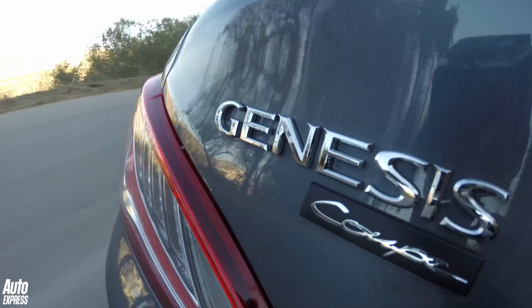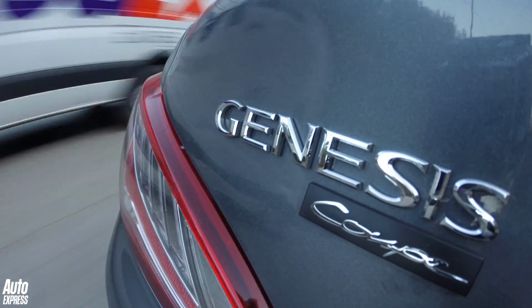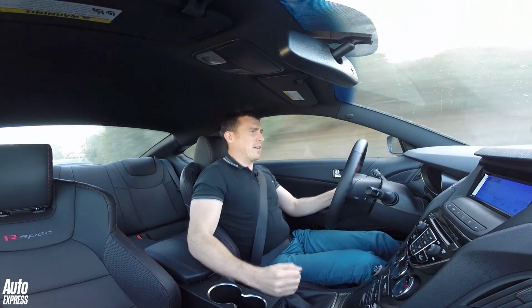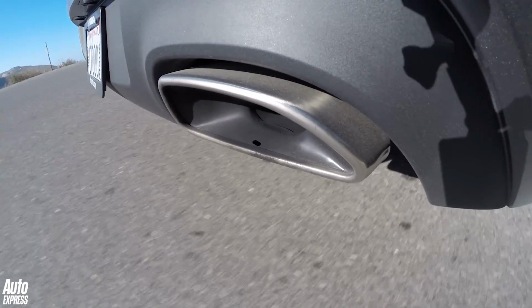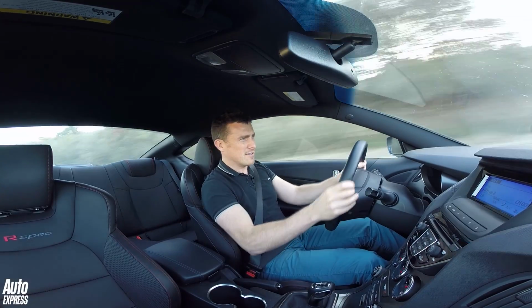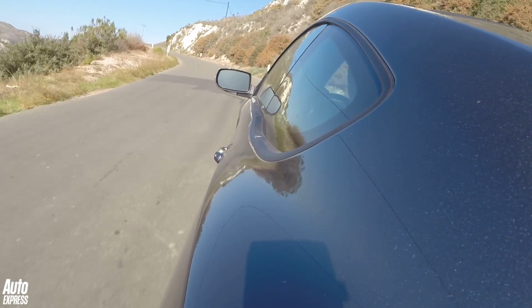And yeah, it really is nice to rev this engine. It's not rough like the V6 you get in a Nissan 370Z. It's nice and smooth. Let me just drop it down a few gears. There we go, it makes a nice noise. And you've actually got a sound box which pipes some of the noise into the cabin.